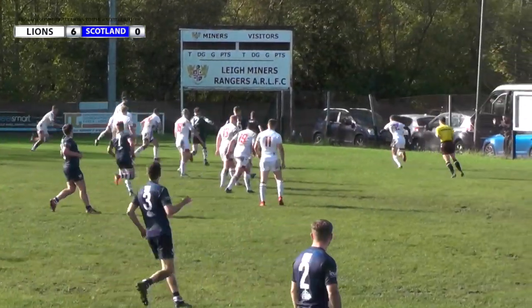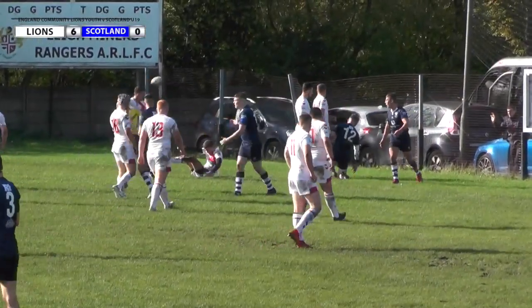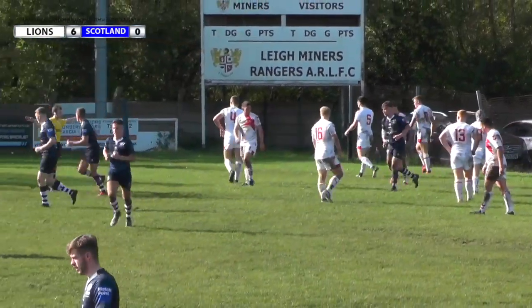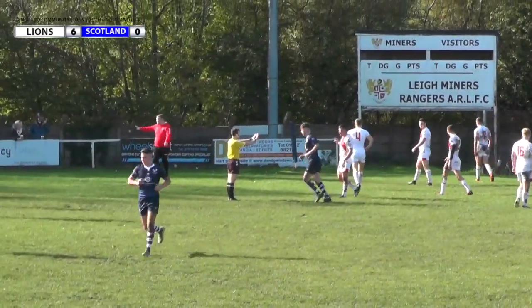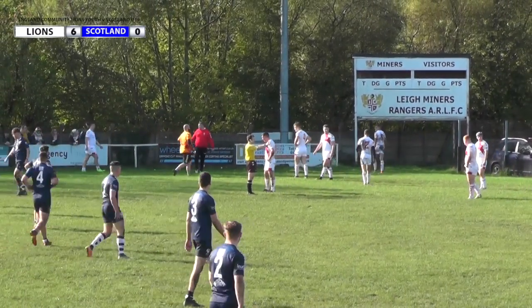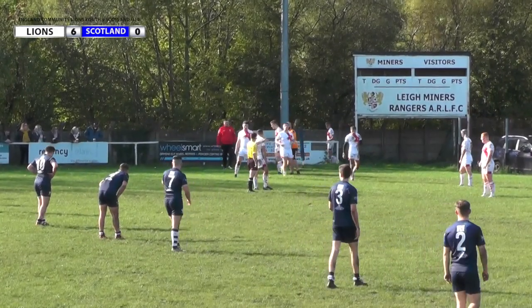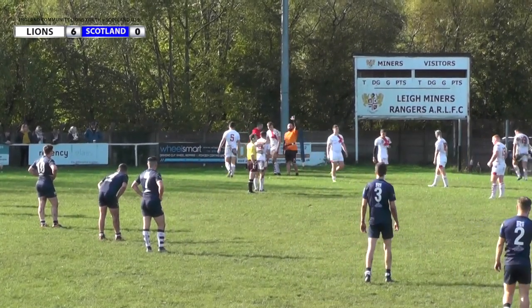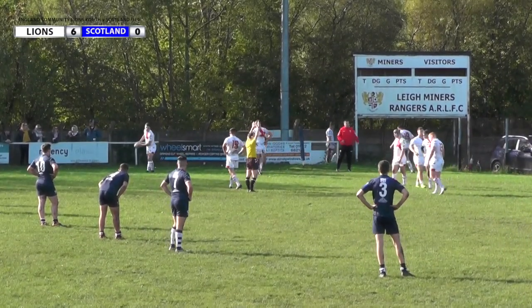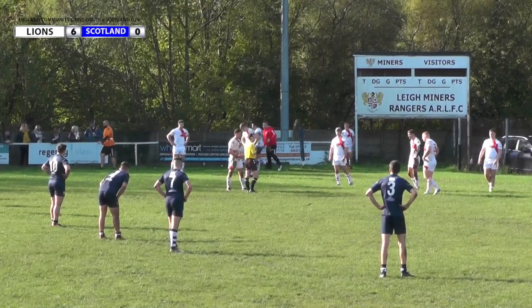Little chip over the top from Punton. He's chasing after it. Has it come up for him? Oh, there's an offside call. Unfortunate there for Scotland. It was a beautiful bit of play that from Punton. Nearly went all Steve-O on you there, calling the little chip over the top. Still it remains 6 points to 0 in favour of the England Community Lions under 18 side.